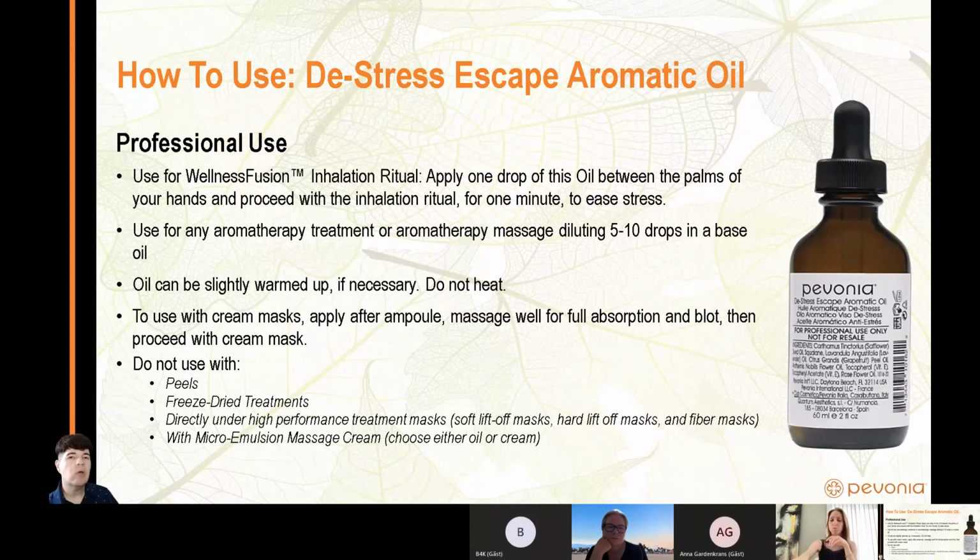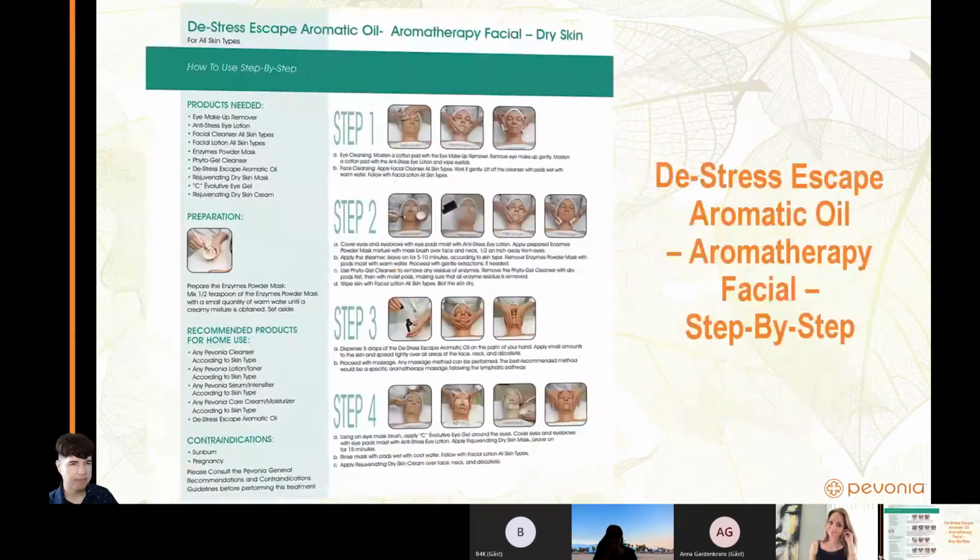And if you are going to use the microemulsion massage cream, you have to choose whether you want to use the massage cream or if you want to use the oil for massage. But don't use both combined, because the massage cream has its own scent and the oil has its very particular scent. If you combine both scents together, it can actually create an unpleasant scent that you may not want to leave on your skin. Okay?